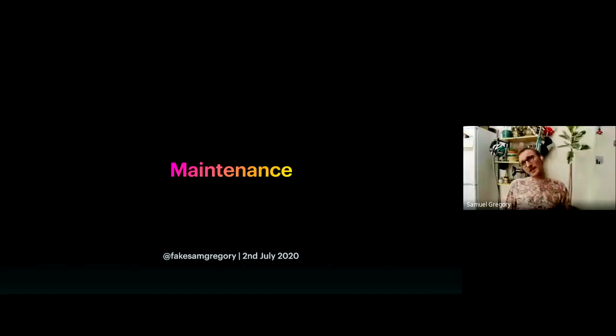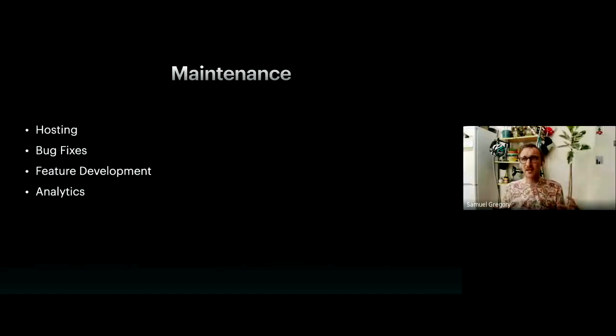Maintenance is a big thing as well. It could be something you offer. Some agencies just hand over the website and that's then done. But if you are offering maintenance, often that bundles hosting, bug fixes, feature development, and looking at and assessing the analytics and providing potential feature enhancements to the website. And this is a kind of rolling thing that we offer our clients.